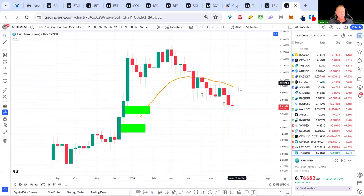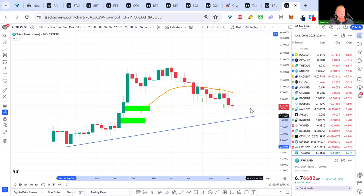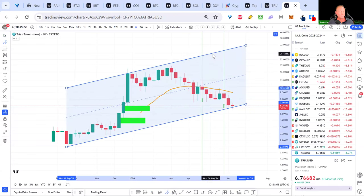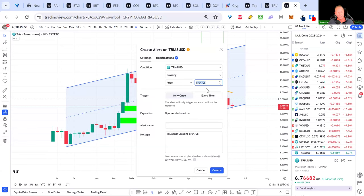And what specifically I'm interested in, can you guys see it? It's real simple. And you want to be drawing these as soon as you can, right? Look at that parallel channel. It's at the bottom of a parallel channel. What we'd want to see on the Trius token is just price-wise, I'm going to set an alert over $8, crossing up, potentially bullish.